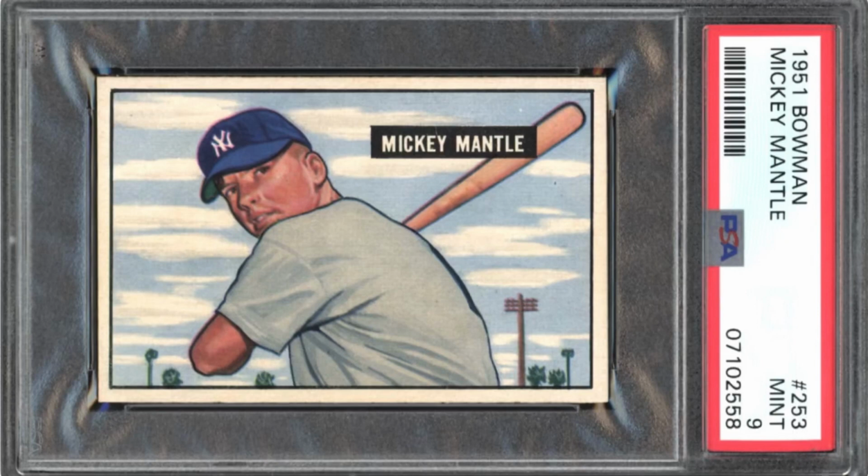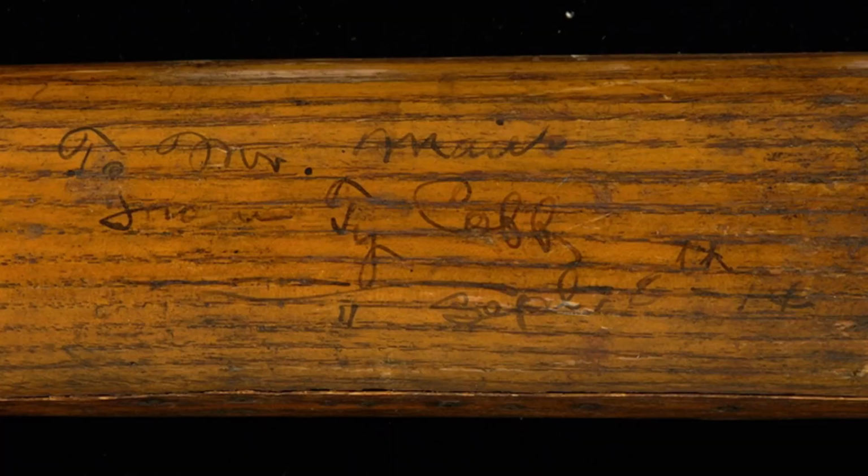In Memory Lane Auctions, a 1951 Bowman Mantle rookie card, PSA 9, sold for $3.2 million. Not bad. A bat signed by Ty Cobb for a Pacific Coast League executive more than 100 years ago, back in 1914, sold for $1.4 million.